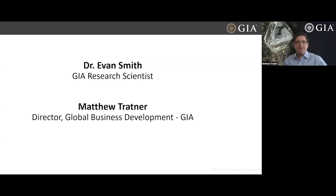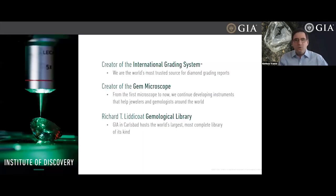So I'm going to go ahead and start here. Again, here's the two of us. I'm Matthew Tratner, Director of Global Business Development, and Dr. Smith also with us. And who is GIA? So let's talk a little bit about who GIA is. We are the creator of the International Grading System. We are the world's most trusted source for diamond grading. We are the creator of, of course, the four C's, known throughout the world.